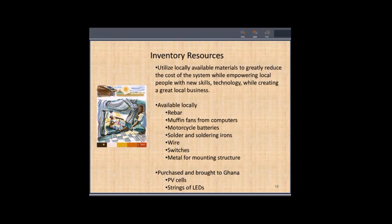So we used local materials, like I said, to reduce the cost. So what was available locally? Rebar, muffin fans, motorcycle batteries, solder and soldering irons, wires, switches, metal for mounting the structures. All of that was local. So all they brought, isn't this great? Just PV cells and strings of LEDs. I just thought, that's the way that I want to do engineering, always. Make it simple, empower others, get out of the way, give them a way to empower themselves and make money and improve their own stuff, their own community. All right, next slide.